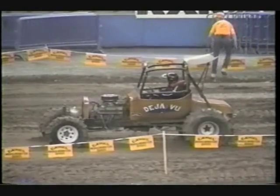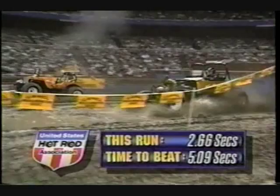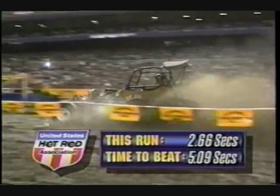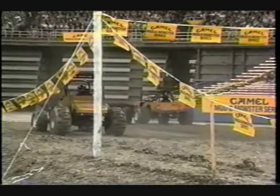On the replay, watching the far lane as Moore rolls off the starting line, the clock starts ticking before he ever starts moving. The lady keeps it straight and true, though. The Deja Vu machine at 2.66 seconds takes the number 1 qualifying spot.